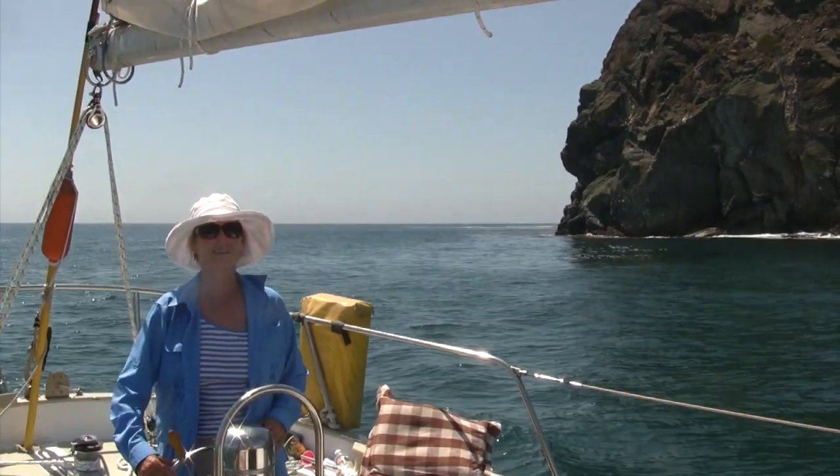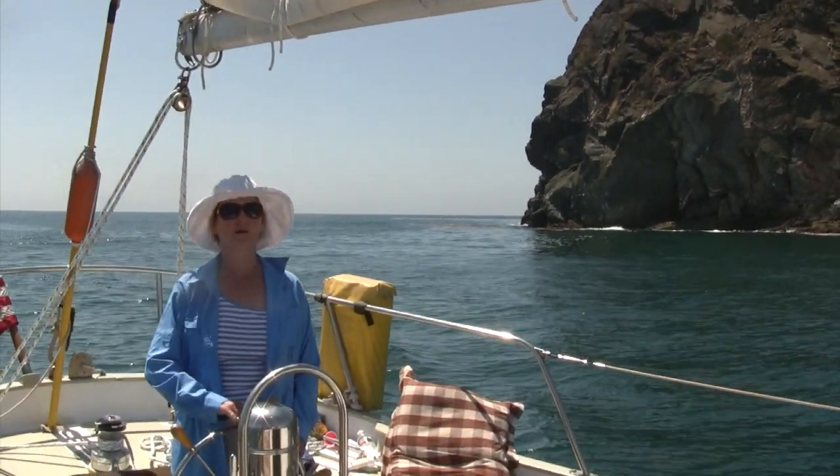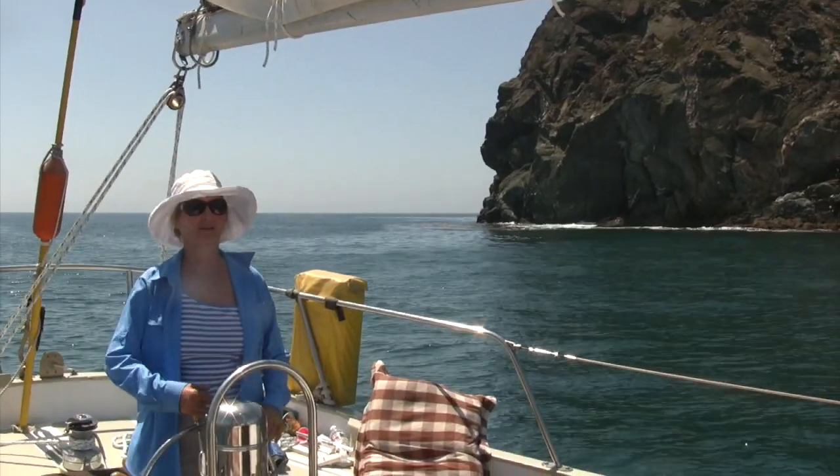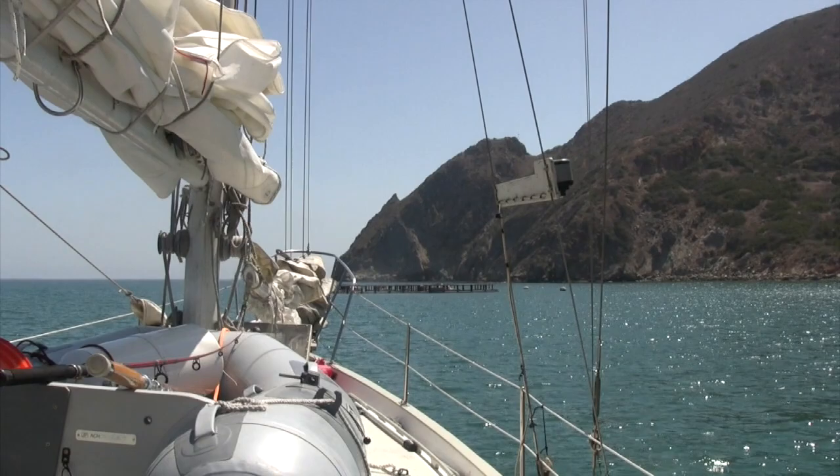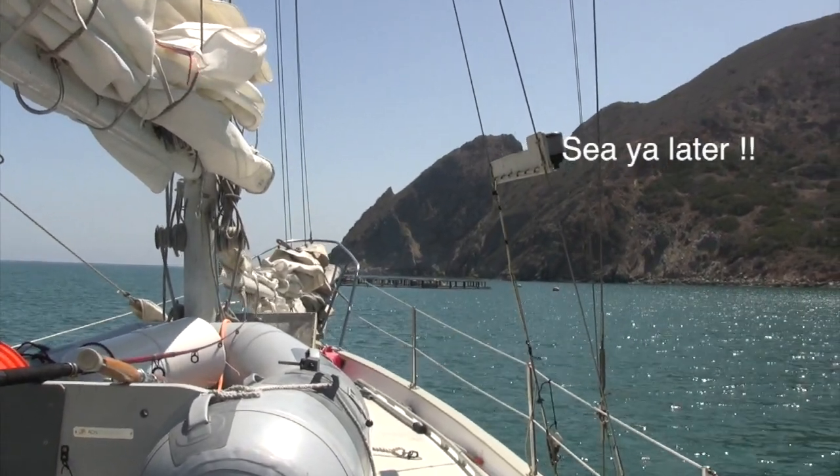This is the entrance to Catalina Harbor, and we've been out there bouncing around for 7 or 8 hours, and we are really excited to come on in and have it be nice and smooth. This is one of our favorite anchorages on Catalina Island.